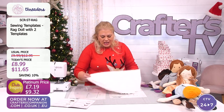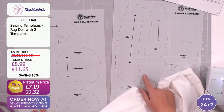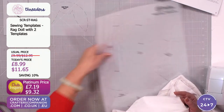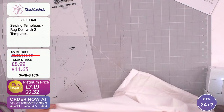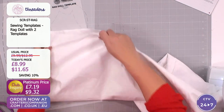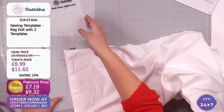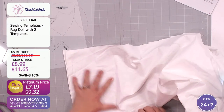So what I've got here is some white fabric, and I'm going to do an arm to show you how to make an arm using these. I want four arms altogether, so four pieces cut, but I only want to do one at the moment. So I'm just going to fold my fabric in half.